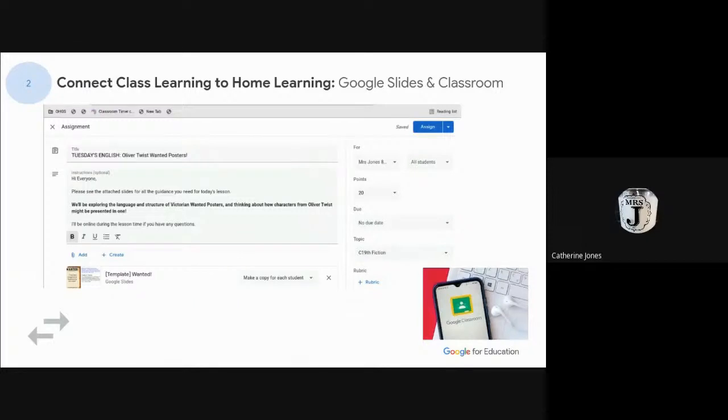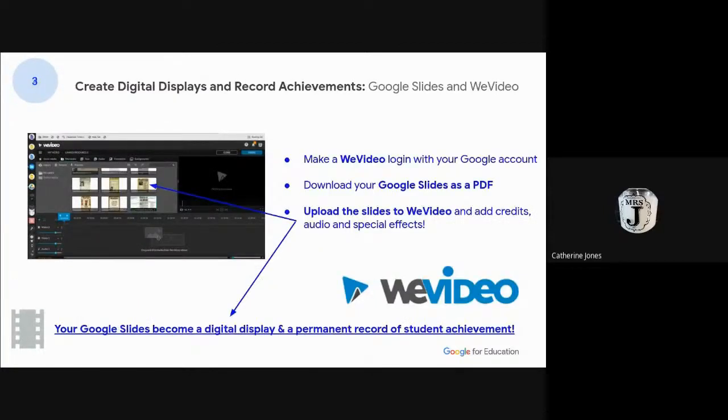Obviously, if you've had a student absent or someone who wants to revise something that's been covered in class for going over. The final way that we found to use Google Slides is to create a digital display, a kind of virtual equivalent of the notice board, display board in the classroom, and to record the students' achievements.